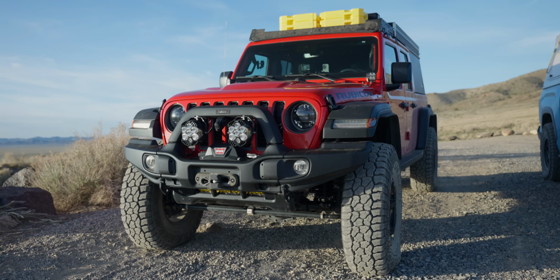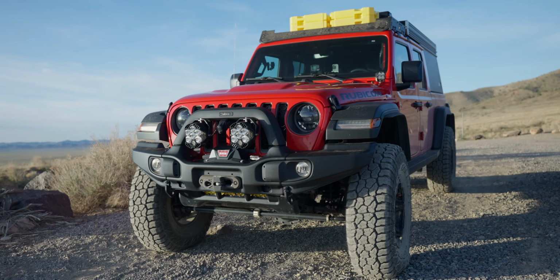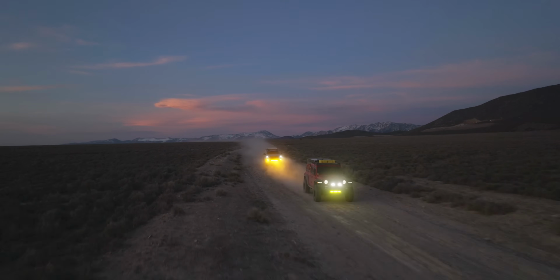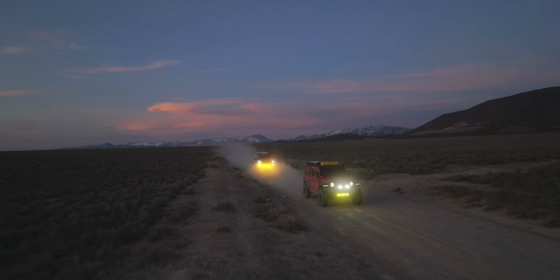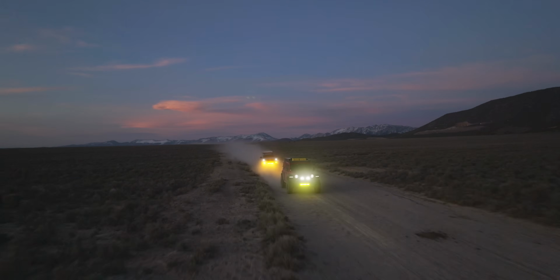I have come up with some janky mounts to mount my Baja Designs LP6s into the hoop of the AEV bumper. It mostly works there. I don't love it. I need to change it. The mounts on rough trails, they rattle, and I just don't feel like I have it locked in exactly how I want it yet. So that may change in the future.